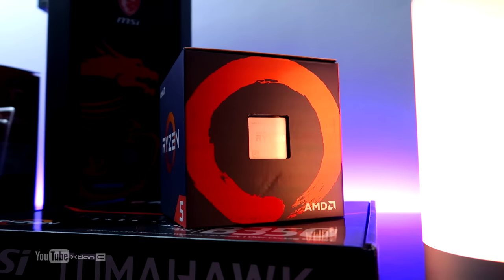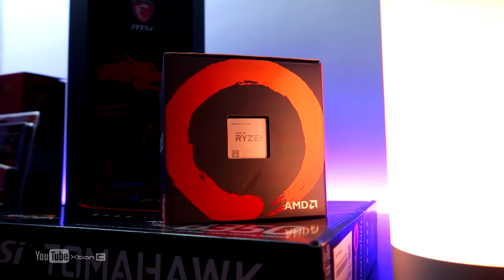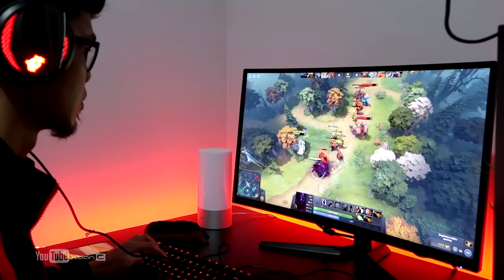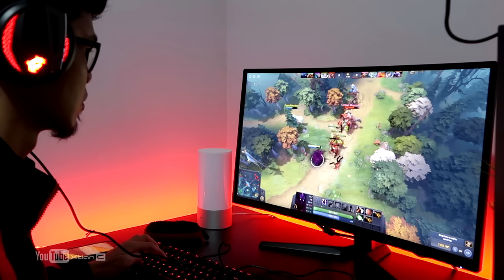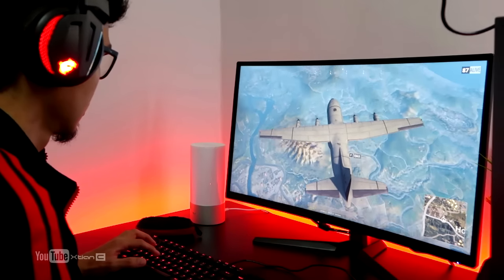So yung purpose ng build ito is gagamitin ko for gaming, video editing, and video rendering. So mainly for content creation. Syempre maglalaro rin ako mga AAA games dito and yung mga online games din, Dota 2, CSGO, and yung PUBG.